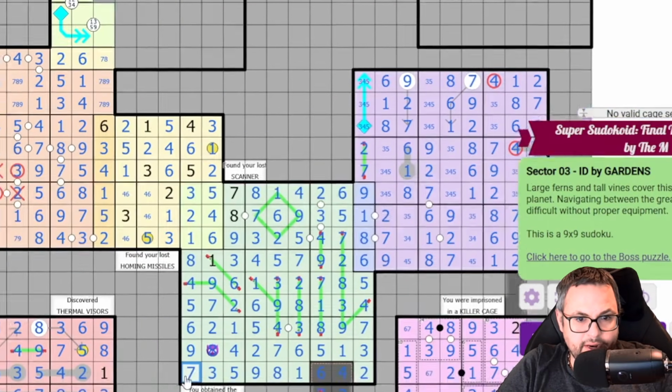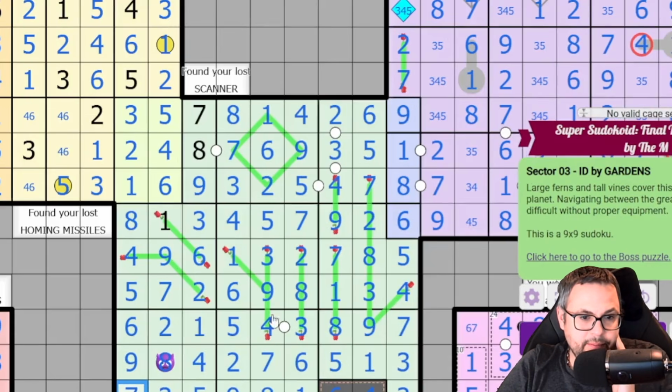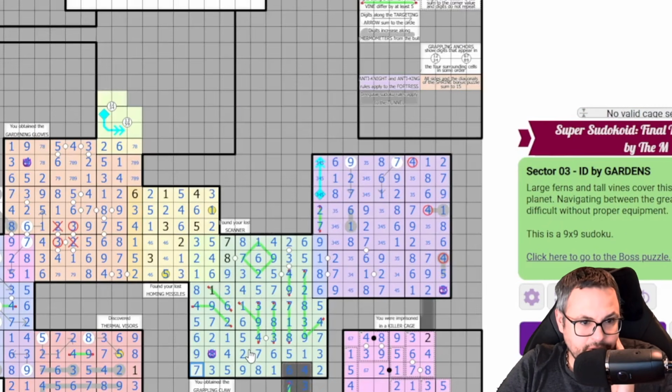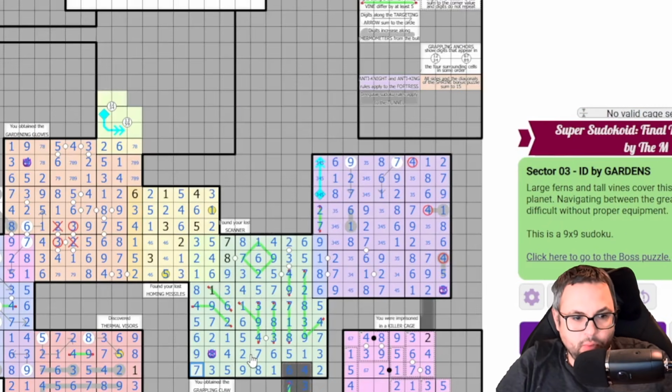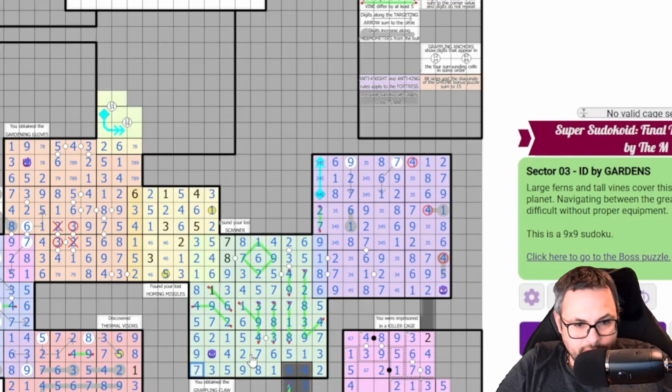So we have a second grid complete. Next time when we come back, we're going to start using our grappling hook to try to grapple our way into some new places. So I hope you are having fun.